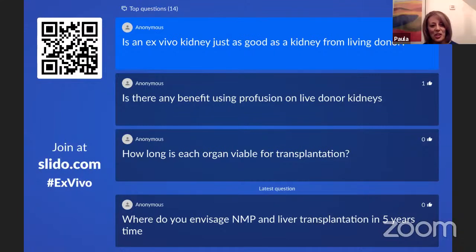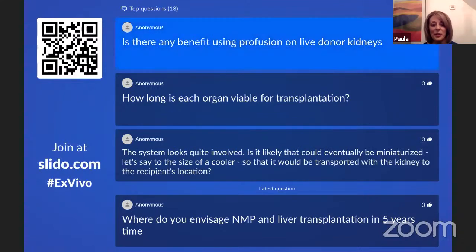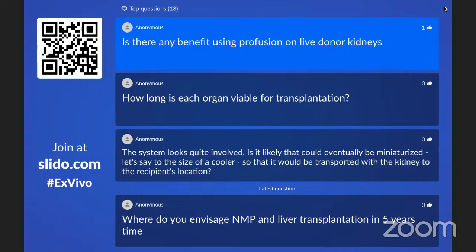And we have another question here. Is there any benefit with respect to using perfusion on live donor kidneys? Not the way we use it at the moment. At the moment we use perfusion as a preservation technique. And as I said, preservation is very short in live donor kidneys, and the kidneys have very high quality. So there's no need to work on this.